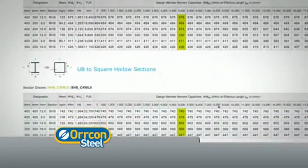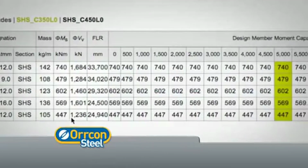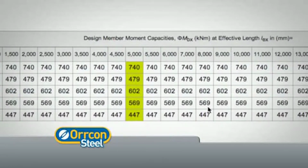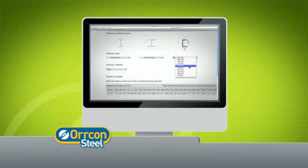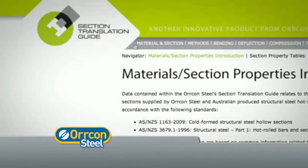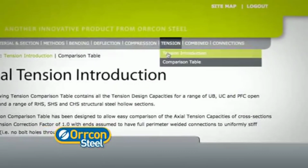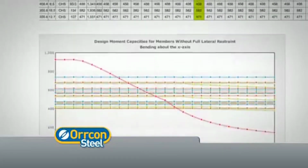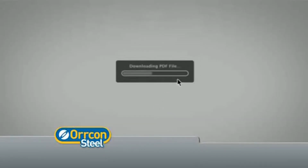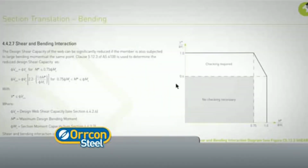We wanted the STG resource to have a useful familiarity to it, so you'll find its online presentation follows the same format as the ASI design capacity tables for structural steel. We felt that this would make it a highly practical resource for engineers and therefore easy to use and navigate. Comparisons are made in bending, deflection, compression and tension, with information provided in both tabular and chart forms. Each section contains detailed introductions describing the theory behind it with simple and easy to follow examples on how to get the most out of the Section Translation Guide website resource.